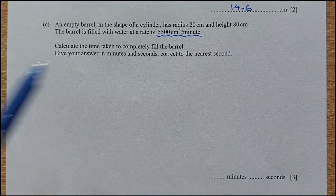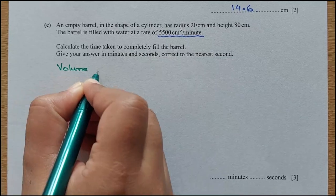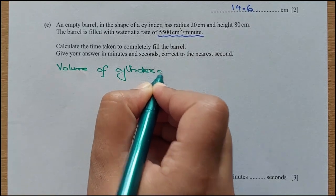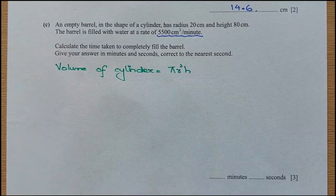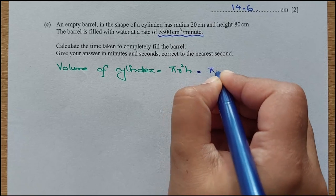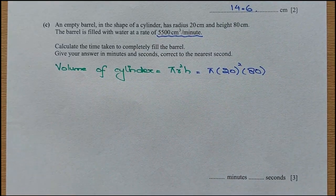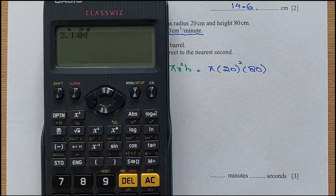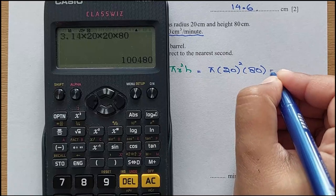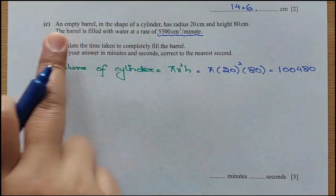Okay, so it is in the shape of a cylinder, so we first need to find the volume of the cylinder. Volume of cylinder is equal to pi r squared h. So pi, radius is 20 squared and the height is 80. Let's calculate: 3.14 times 20 times 20 times 80 is 100480. That is the volume of the cylinder, or the barrel.